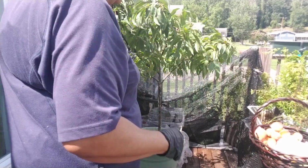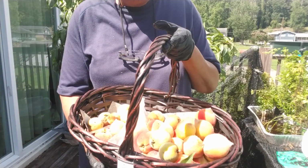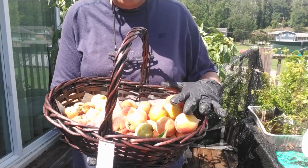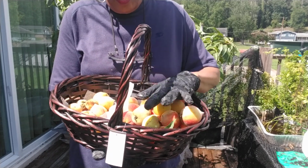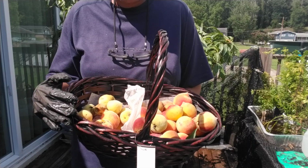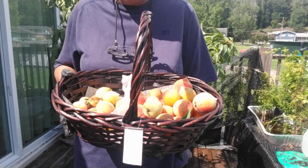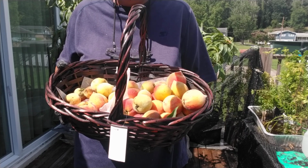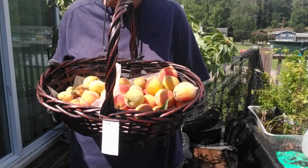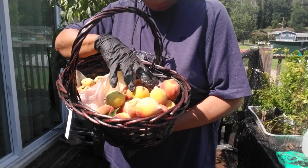So let's see what we have. Now this is what was plucked. These are the good ones right here, divided by this piece of paper. These are the bad ones. So this is what we lost. This is what we gained. You win some, you lose some, you live to try another day. I think that's the way it goes. But we're satisfied with this. We can work with this.